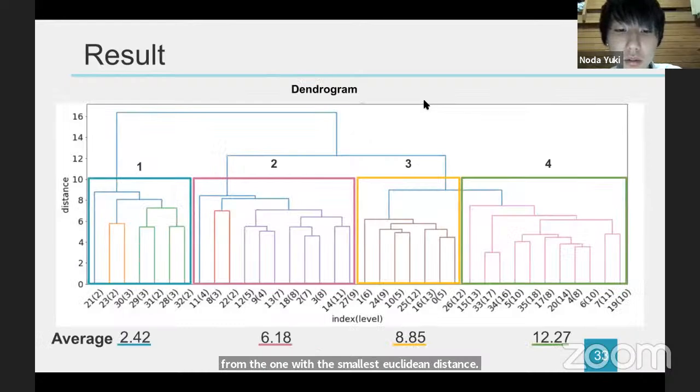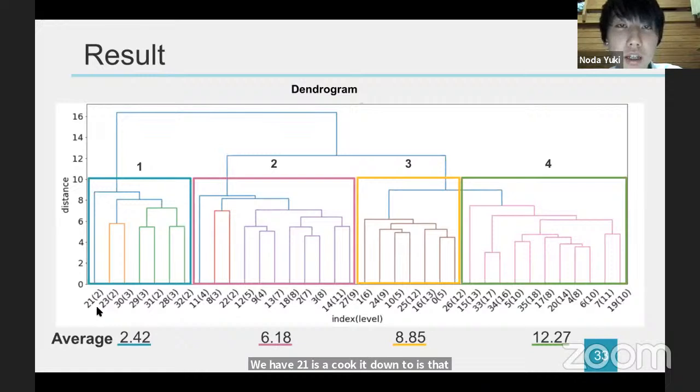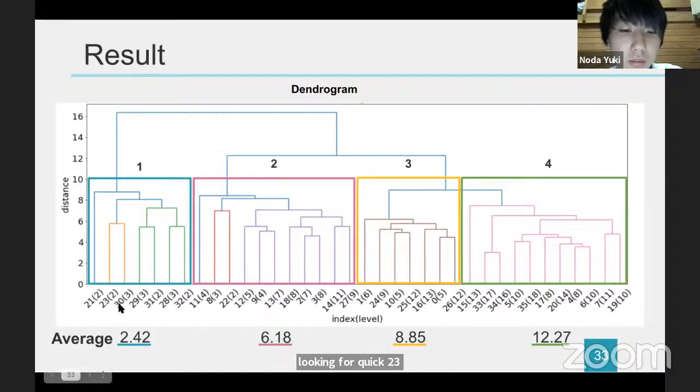This is the result of the clustering process. 21, 2 in the figure, where 21 is the book ID and 2 is the ERFT level. We calculated the average of the level of each cluster and found the difference in the average of each. For example, book 23 and book 30 have the closest Euclidean distance.